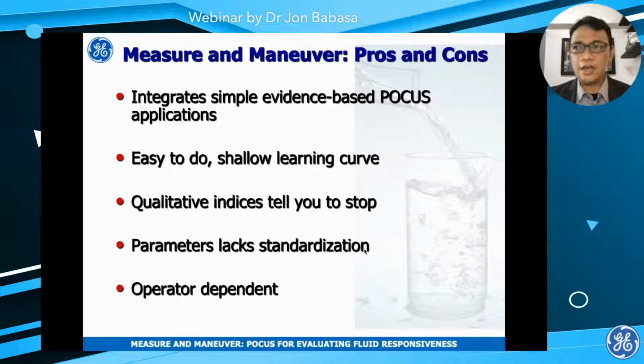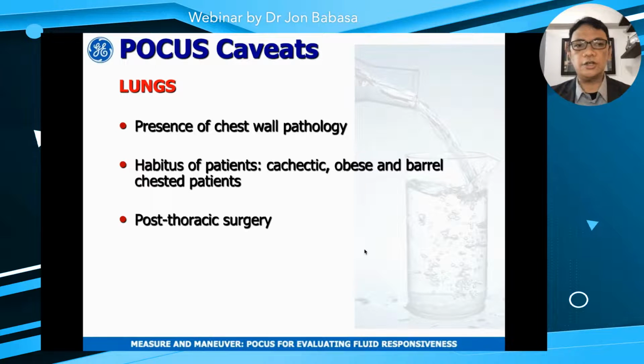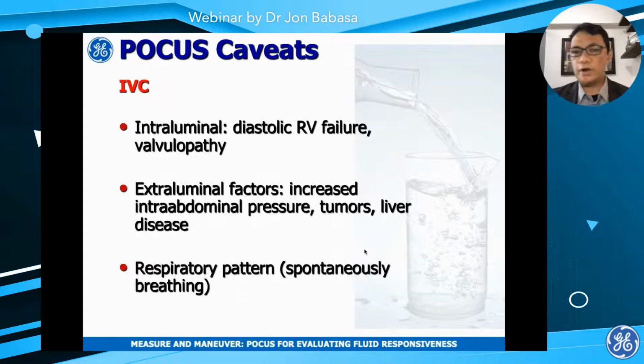And of course, since it's a skill, there's a skill involved in handling the ultrasound. It's operator dependent. Also, there are caveats on your ultrasound parameters for your cardiac ultrasound. It's based on habitus, which is going to affect your handling of the probe, much so also in your lungs if you have lung pathology, and also habitus. And for your IVC, of course, you have extraluminal and intraluminal factors. If you have diastolic RV failure or valvulopathy, the IVC is not going to be that accurate.